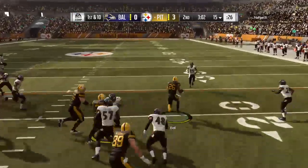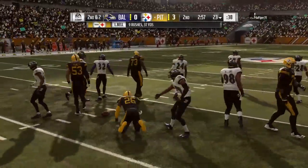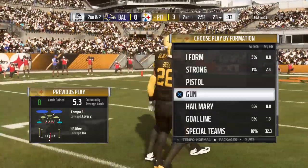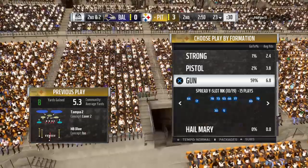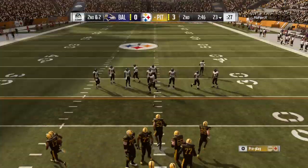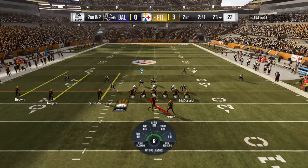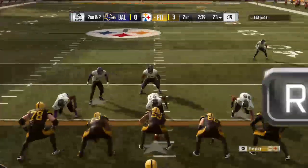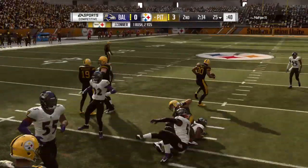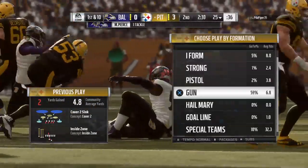A give to Bell. And good yardage as he gets this one up to about the 23. 8 yards on the pickup, and now they'll have some options on 2nd and short. First carry for James Conner, and down he'll go at the 25. 2 yards on the pickup there, but it's enough to give him a new set of downs.